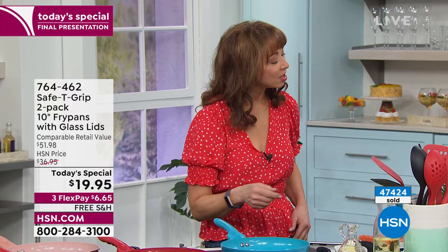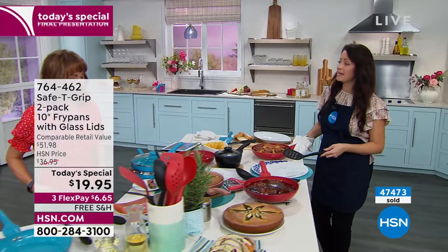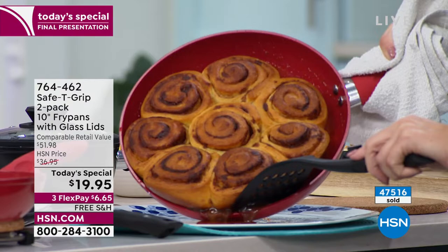Michelle, let's talk about some of those nonstick properties, though. Nonstick properties in a pan are probably one of the most important things, especially if you're a home cook and you want to make good recipes for yourself and your family. One of the stickiest things you could possibly do, of course, is a sticky bun, because we know what's underneath when it comes out. Look at that. The caramel just falls out. Oh man, look at that.